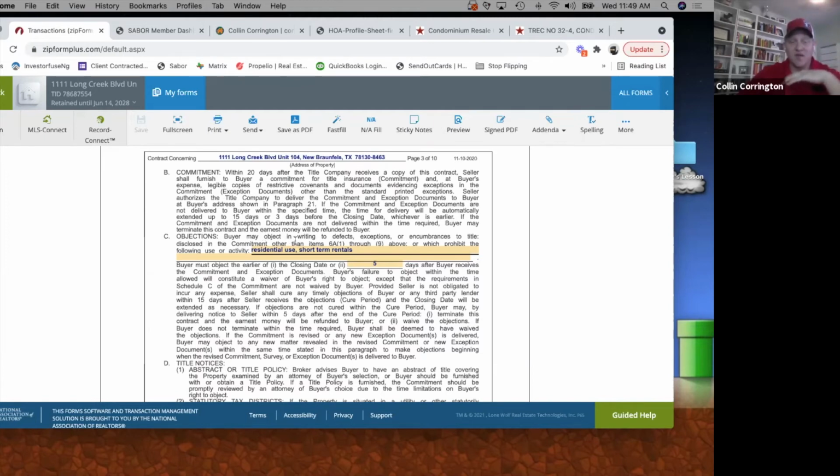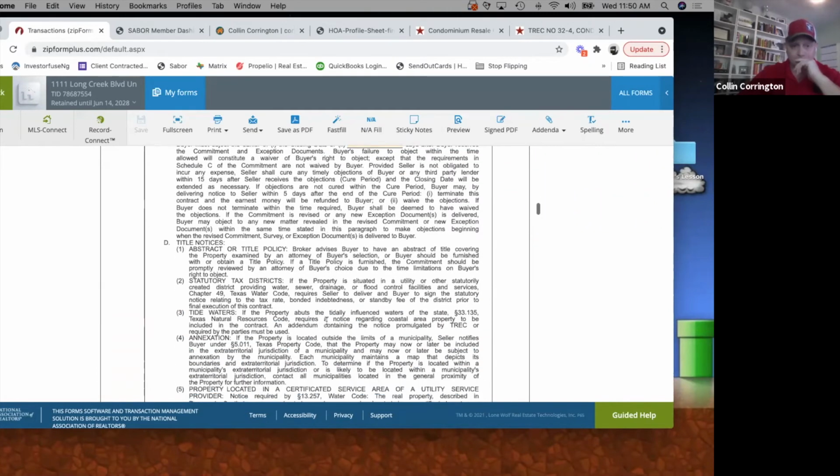So when the title commitment comes out, you're going to read through it and it might say, hey, you can't live here. This can only be a business. Okay, that means you can't use it for residential use. And the other thing I really want to know, when I get the bylaws and everything, is to make sure that the short-term rentals are okay. I'm pretty sure they are because I know they're doing it, but I still need 5 days once I get the title commitment to make sure we're good on all that.